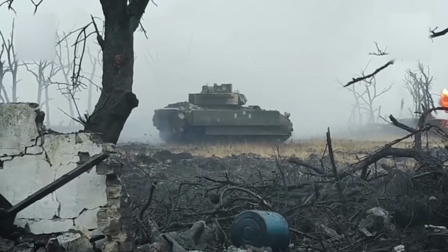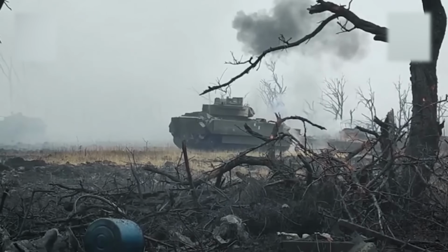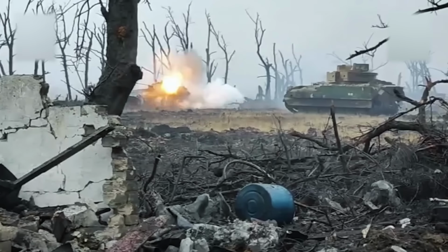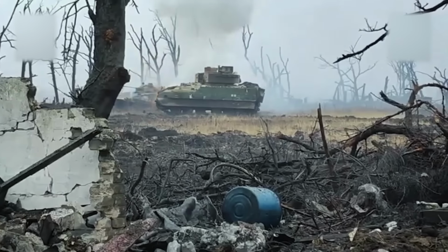On these frames, the Bradley fighting vehicle is engaging near Ukrainian positions. The Russians attempted an assault but lost another piece of equipment. Look at the rapid fire the Bradley unleashes on the Russian BMP-2. The vehicle literally breaks down into parts.